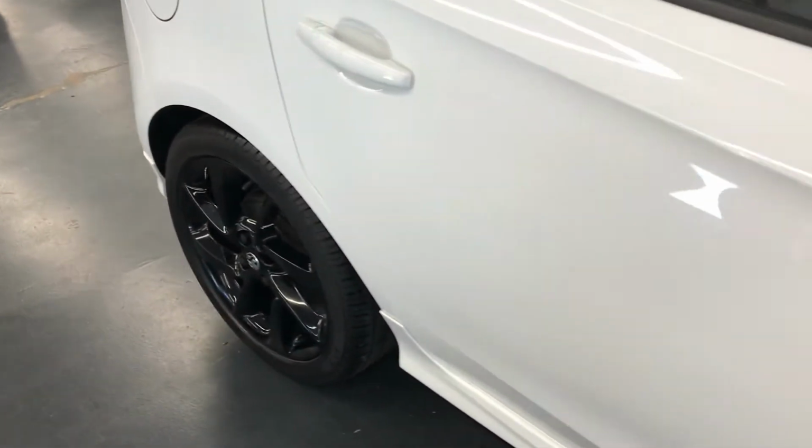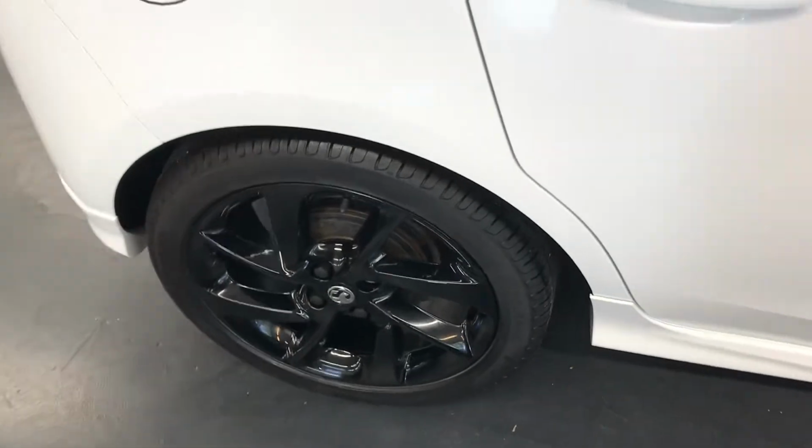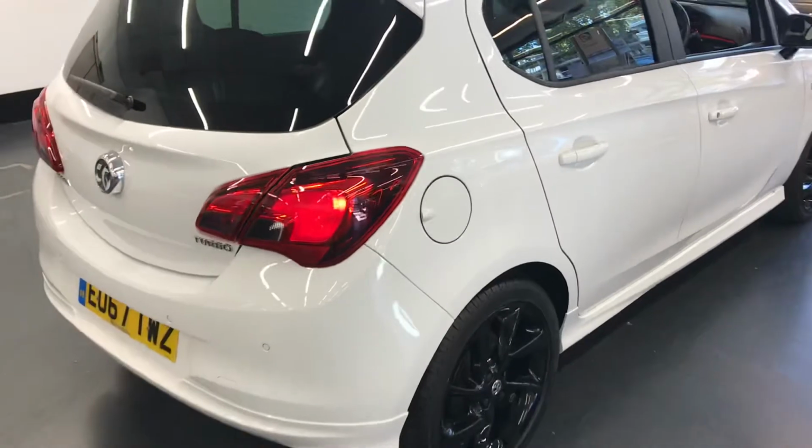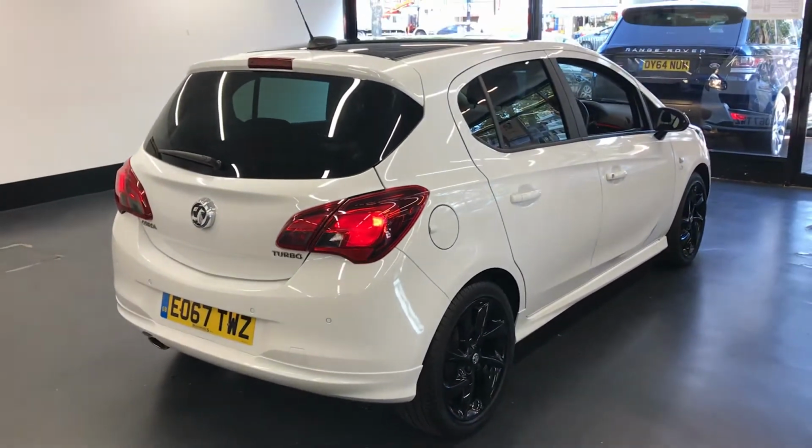One owner from new with full VAUXHALL service history. Rushmores have also done a full service on the vehicle, and a new 12 months MOT will also be done at point of sale.